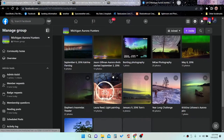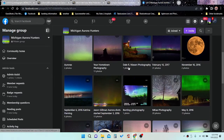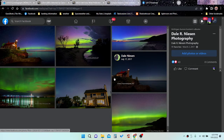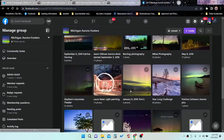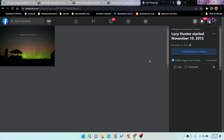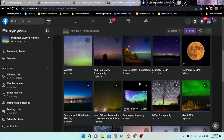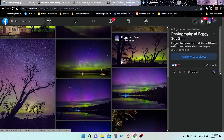And you can go in here and you can pick out an album. I'm just going to pick out Dale's, and I can look at Dale's work and see what he's done over the body of his time. Or I can come over here and see, well, Lucy's kind of got an empty album here. Lucy needs to fill up her album. My album, I know I keep my album full.